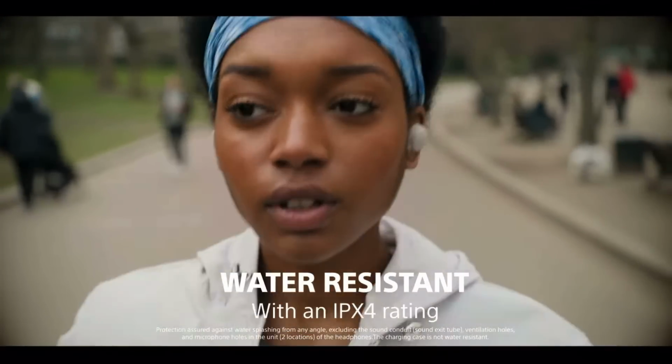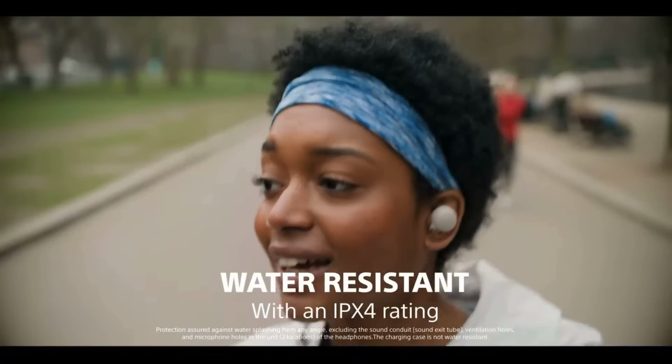And then last but not least, we finally have an IP rating on these. So these have an IPX4 sweat and water resistance rating. So they're going to have you covered from minor splashes. If you're going to work out in them, it's not going to be a problem. If you get caught out in like a light rain, also not going to be an issue, but I definitely wouldn't swim in them. And I definitely would not submerge these in water. But at least we've got something. So finally, we've got that there.